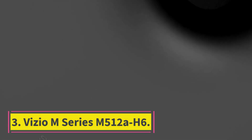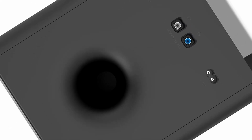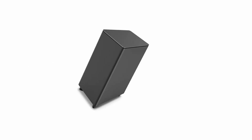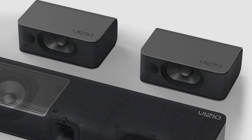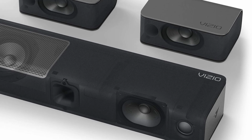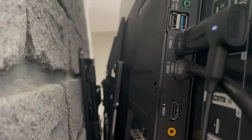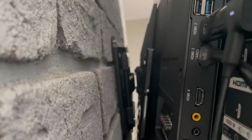Number 3. Vizio M Series M512AH6. More budget-conscious buyers can check out the Vizio M Series M512AH6. Overall, this soundbar comes with a subwoofer and 2 satellites designed to bring a more immersive feel to your listening experience. It performs well with most types of audio content and reproduces dialogue and instruments with great clarity.